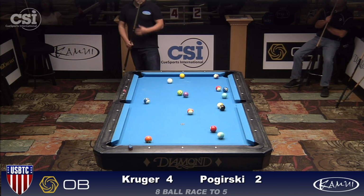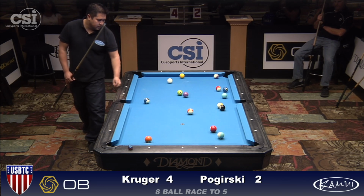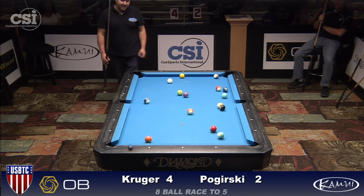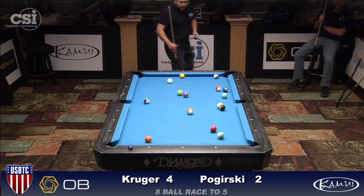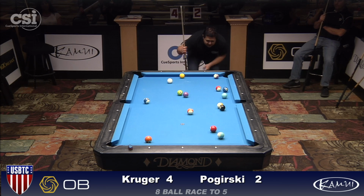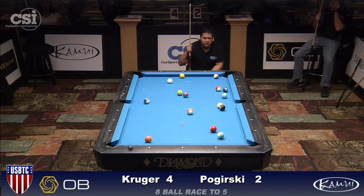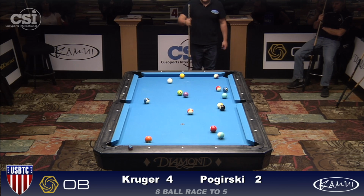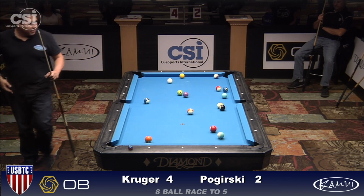I have no idea what he's looking at. I think he's looking at maybe the 6-4 in the side off the 9, but his concern is that the 8 may go in the corner if he plays that shot.